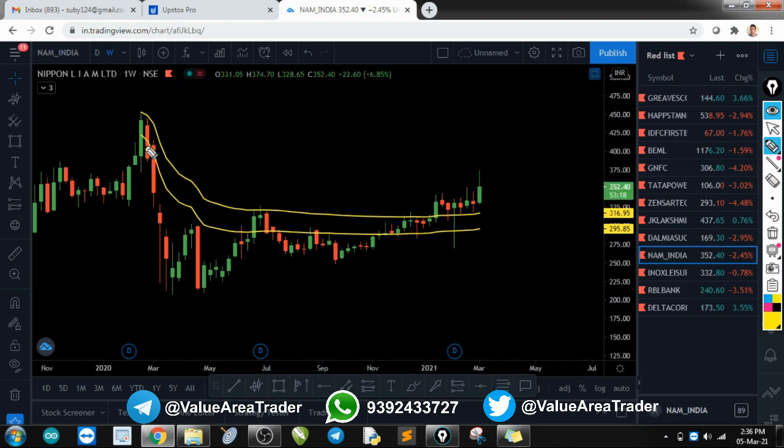I think I took this trade seeing this candle. I believe this was the bounce candle, so I entered somewhere here, and I think this week it gave a good breakout, but now it is again going down. So I'll still wait. My stop loss would be somewhere around here, but this would be a very big stop loss for me, so I would keep it somewhere in 295, right?